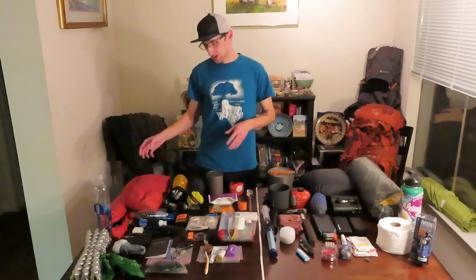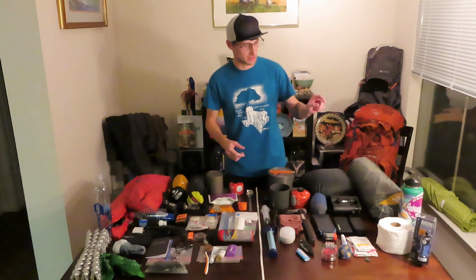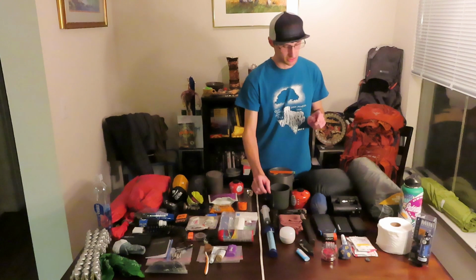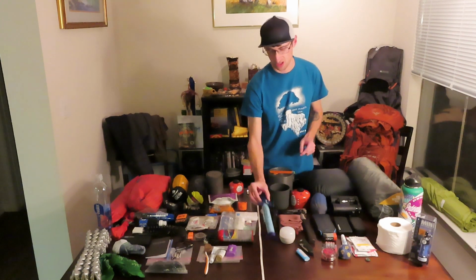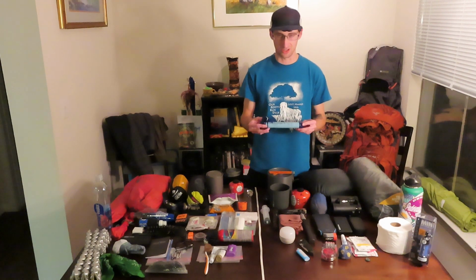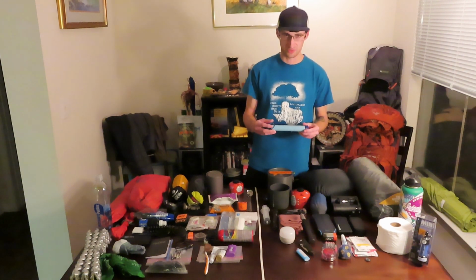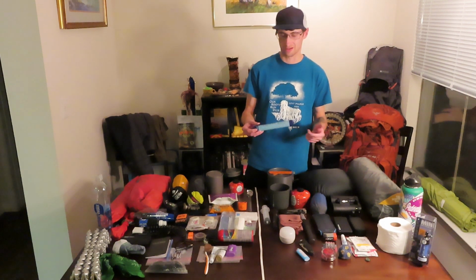Next to the water filter, I want to talk a little bit about that. So I actually have my lightest water filter. Actually, the lightest water filter is this LifeStraw, but it's just not gonna be very feasible out on the trail. You have to be by a water source to actually use it, and I don't think it's as good quality as something like a Sawyer or a Katadyn or something like that.